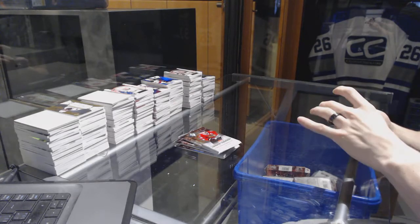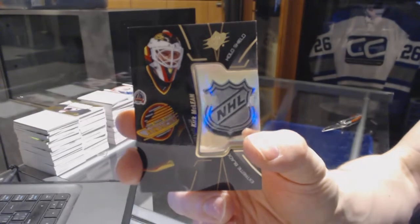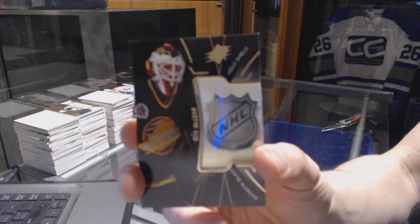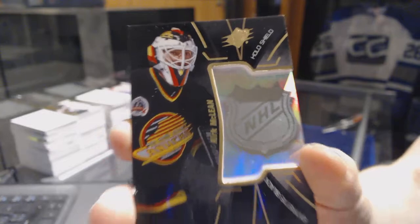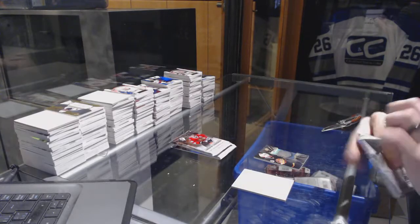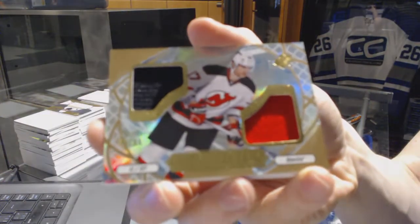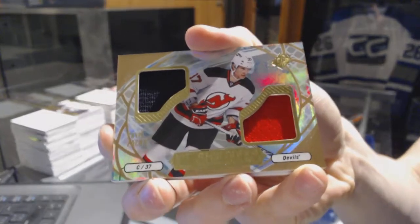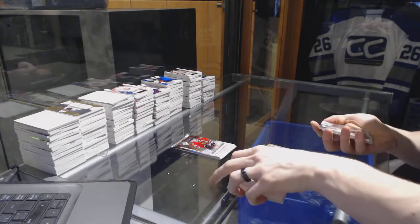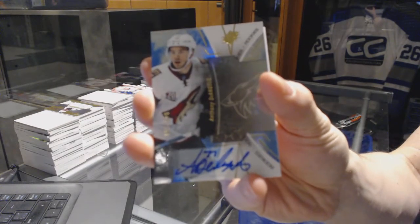We've got an Extreme Black Hollow Shield for the Vancouver Canucks, Kirk McLean. Extreme Black Hollow Shield for the Canucks, Kirk McLean. We've got an Ice Shredders dual jersey for the New Jersey Devils, Pavel Zacha. And we've got a rookie blue autograph, number 165 for the Arizona Coyotes, Anthony DeAngelo.